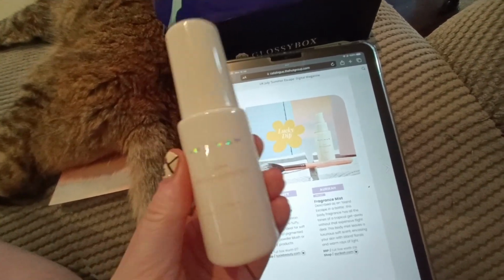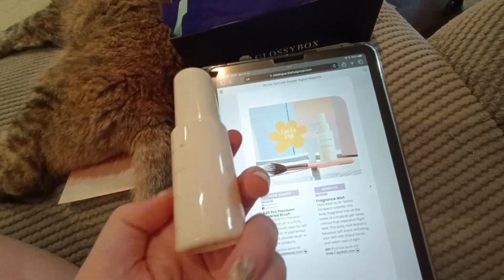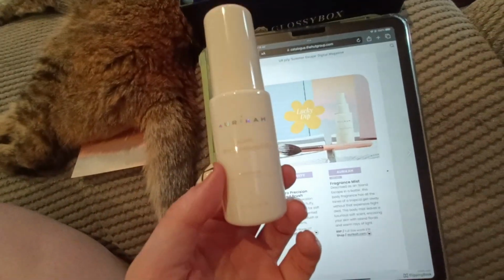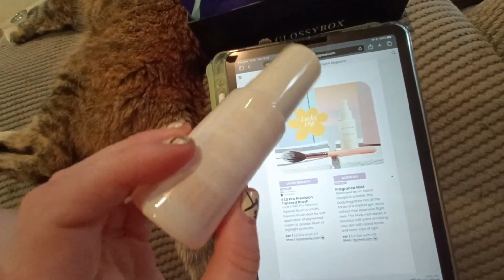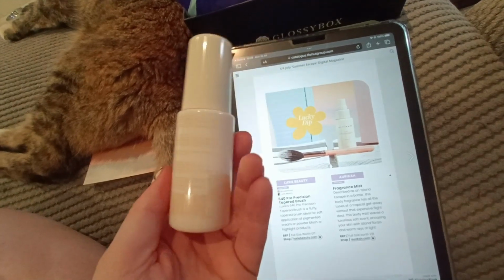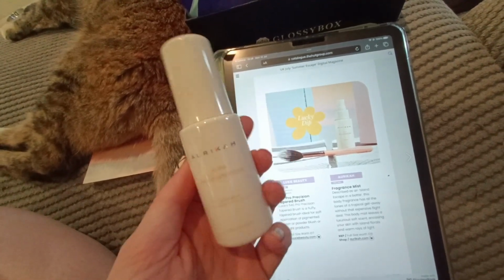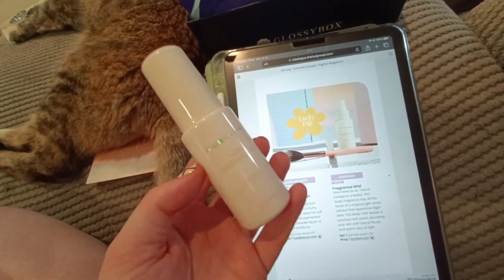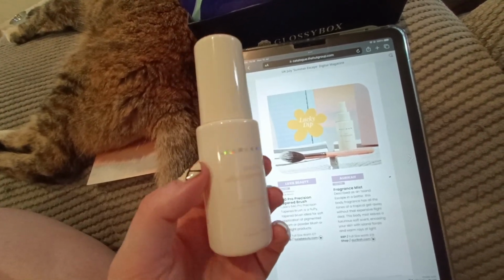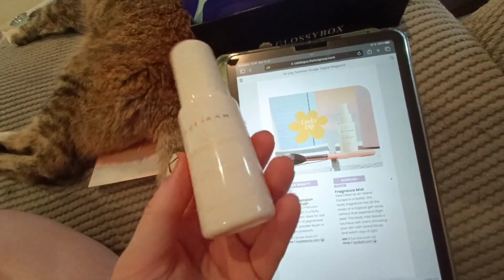I'm quite pleased with that one. It's nicer than the last one we got from these people, and yeah, wonderful. Not sure it's worth £18. It looks really cheap for 18 quid. I'd expect a glass bottle if I were paying that much, but I suppose the hologram's quite cute. The holographicness. Yeah, okay, fragrance.